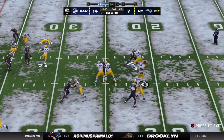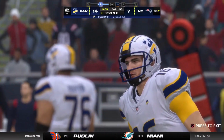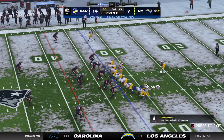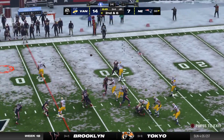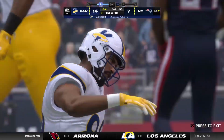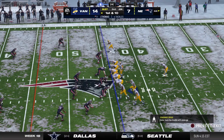Now Jackson on 1st down. He finds his man, complete. It's Leonard. And he'll get it up to the 33-yard line. 2nd and 6 at the 33-yard line. They go play action with Jackson. He finds his man, complete. That's Yates. And they'll get it up just short of the 45 at the 44. 1st down, Voyagers.